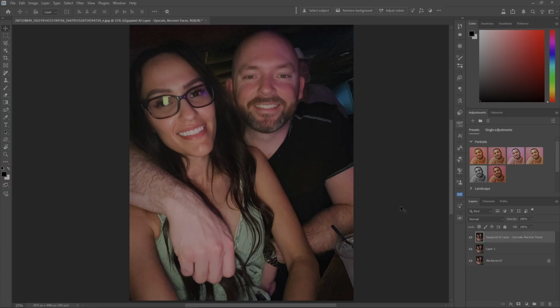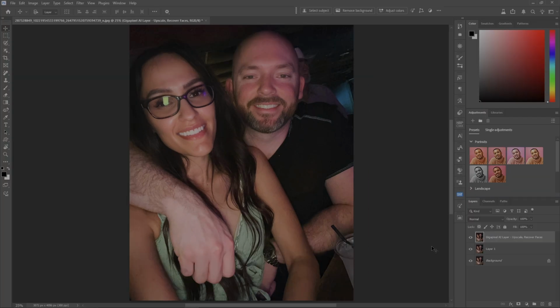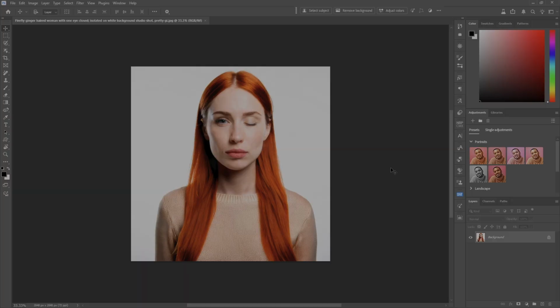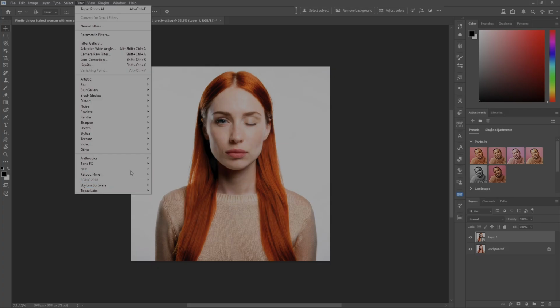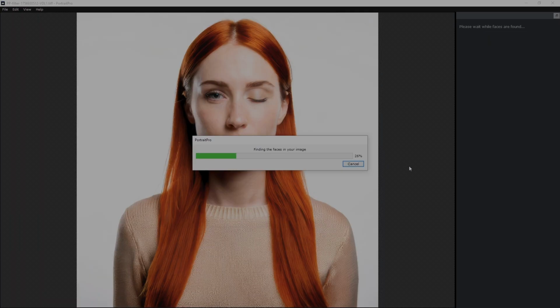All right, now that we're back in Photoshop, let's look here. Before, after. Before, after. Great changes. This is great stuff. Okay, now when it comes to portraits, there is no better program out there that has more options than Anthropics PortraitPro. So what we'll do is we'll copy the layer, make it a smart object, and go in there. I'll quickly show you what's going on with this. What it does is it finds your face and maps it out.